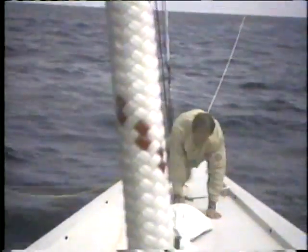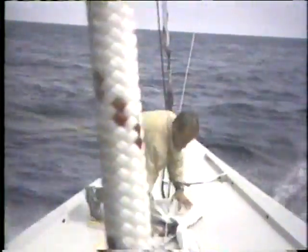He's back there. Jerry Kirby, said another bowman. They tried to get him to move to the back of the boat when he was 24. Jerry's 35 now, nicknamed Tarzan.